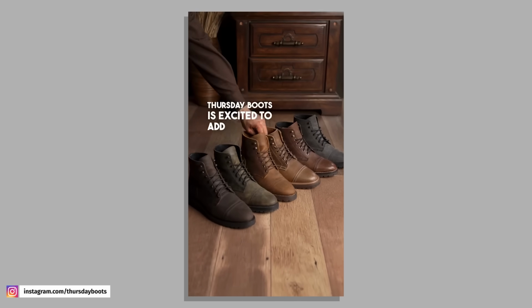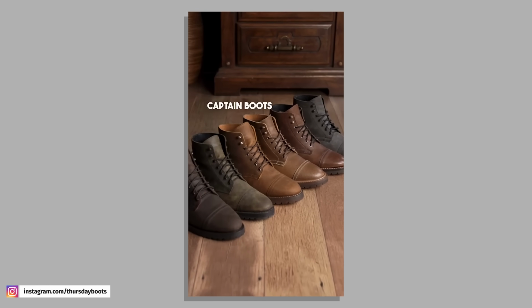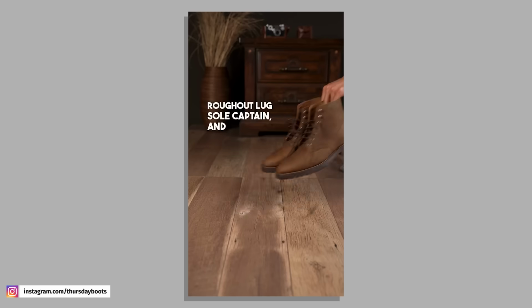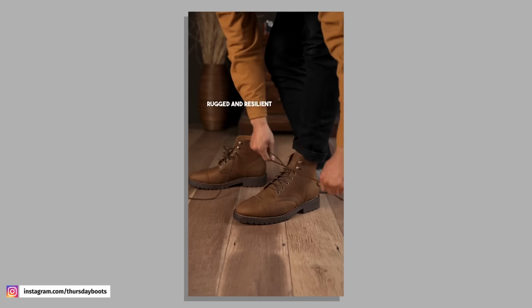So to start off, a couple of cool releases from Thursday Boot Company. They just launched 2 new Storm King editions, and one that's really exciting to me is called Coyote, basically their first waxed rough out. Thursday just announced about a month ago that they're now creating all their boots in their own factory. They're calling the factory Everest. So now they're a made to order brand.